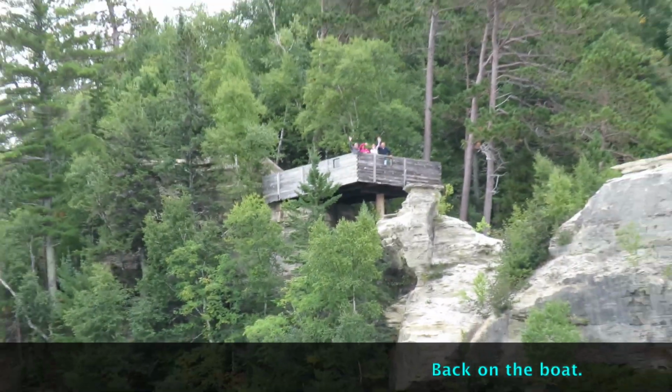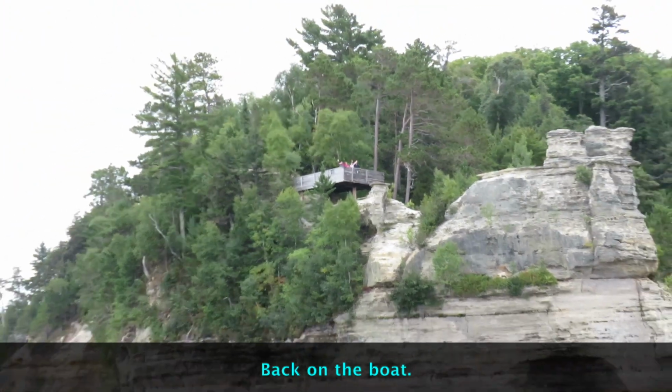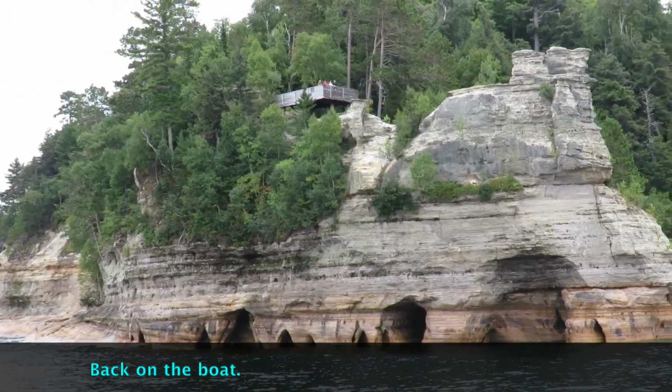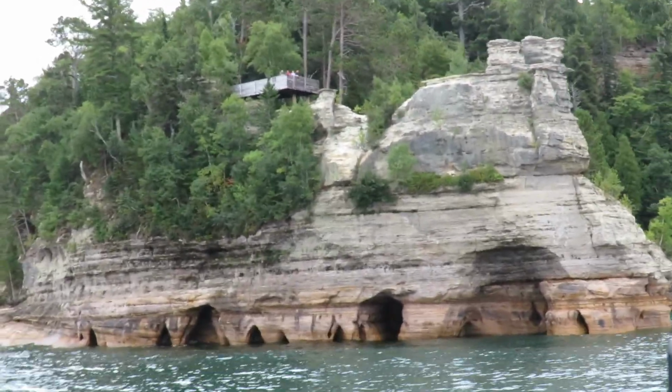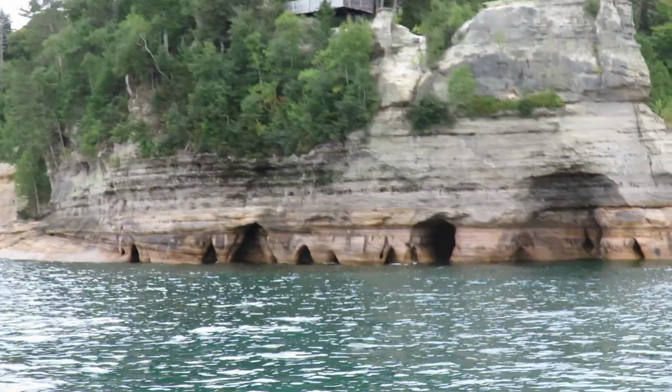The coastal caves only go about 20 feet. One cave though goes all the way through Miner's Castle and comes out the backside just around the point there. The cave's about 45 feet long.